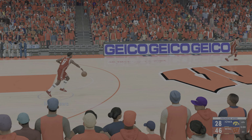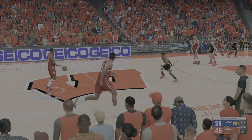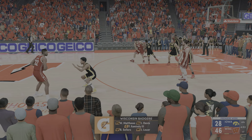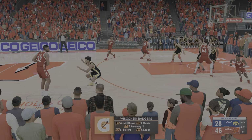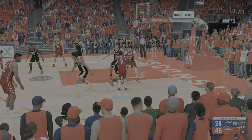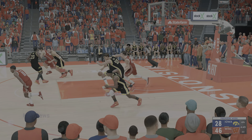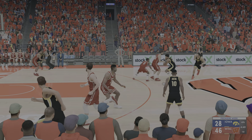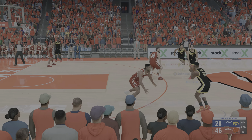And one quarter to go in a game that to this point has not been an evenly fought contest. We've got Matthews. He's out there with Davis. Kaminsky out there with Sellers. And it's Luer in at the four-man position. From 12 feet out, gets the front of the rim and out. So frustrating when you can't get anything to go down as you're trying to help your team finish the job.